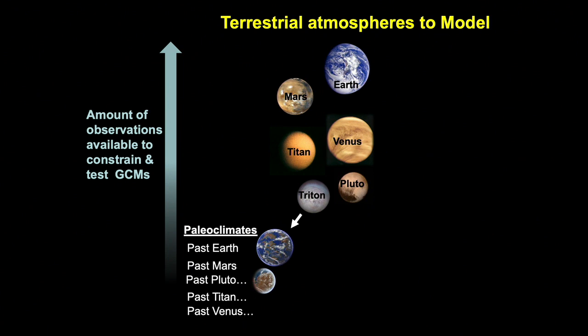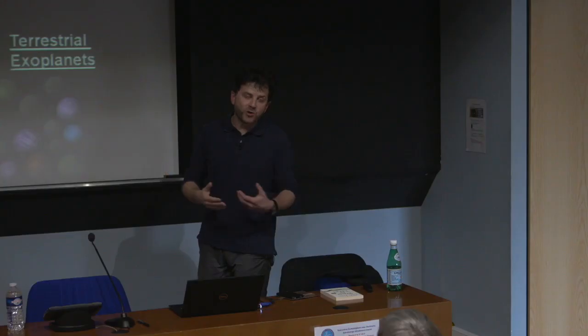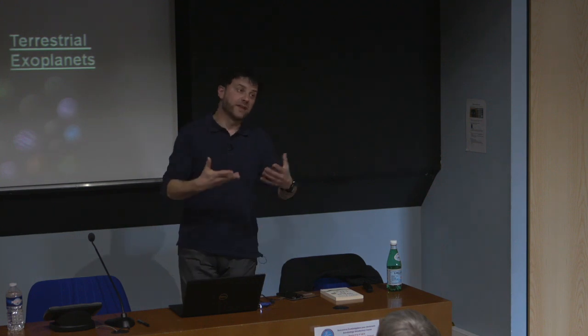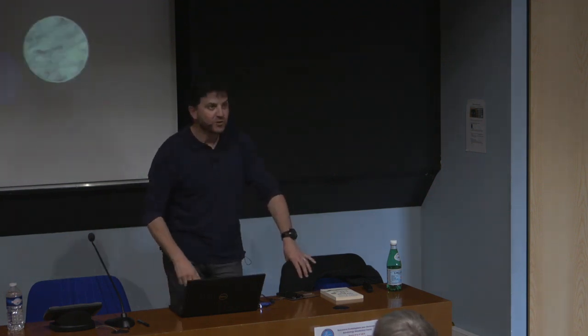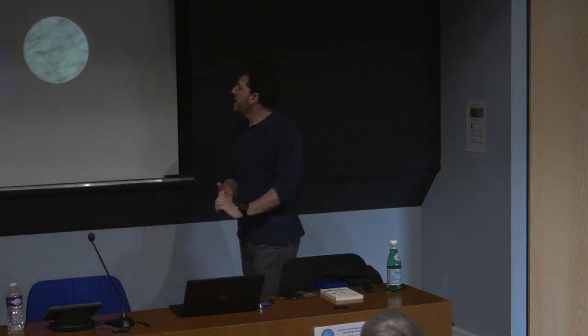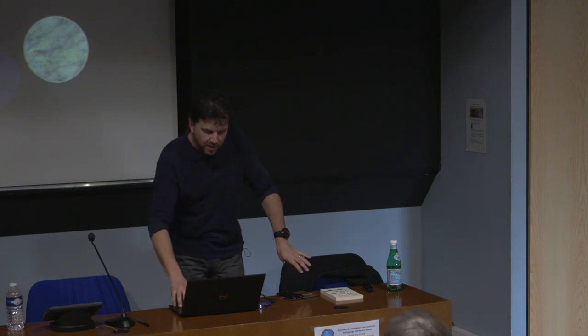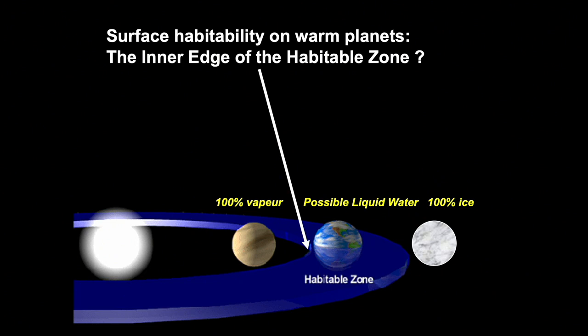And on this basis, we have gained enough confidence to simulate planets that we don't know at all how they are, but we can explore the kind of climates that are possible and then explore the habitability. So back to my story about the habitable zone. The first question I will ask is, what is the limit of this habitable zone? In other words, where is the inner edge of the habitable zone around a given star?